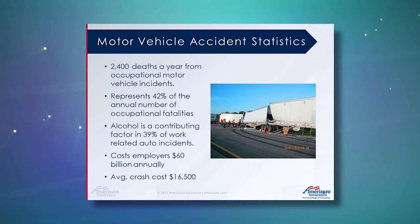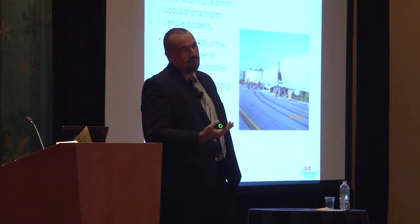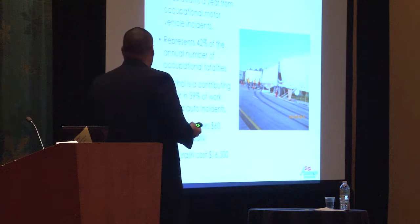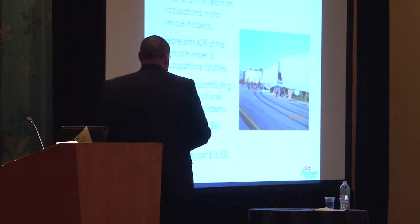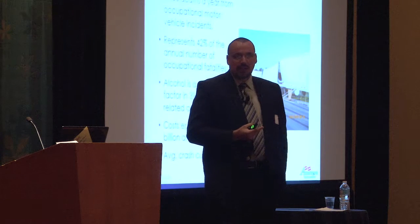When it comes to deaths per year, 2,400 deaths a year are related to motor vehicle accidents. It's the second leading cause of fatalities in the workplace. That represents about 42% of the annual number of occupational fatalities, 39% contributing to alcohol. So if you have a drug-free workplace program, do you consider alcohol and testing for alcohol? Annual cost about $60 billion, with an average crash costing $16,500.